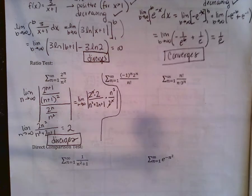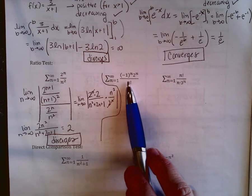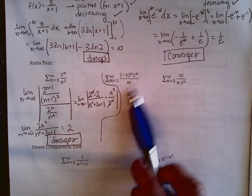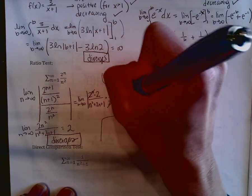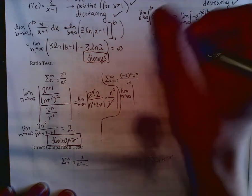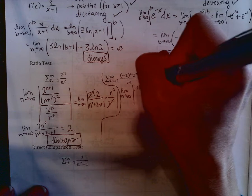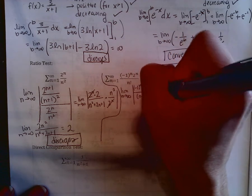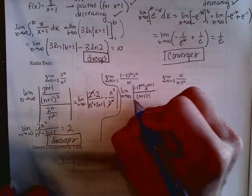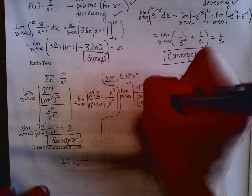Okay, next one. This is alternating, and it's something sort of complicated. So that's why we're going to use the ratio test here. So I'm going to look at the limit as n goes to infinity of a sub n plus 1. So negative 1 to the n plus 1 times 2 to the n plus 1 over n plus 1 factorial divided by a sub n, so negative 1 to the n, 2 to the n over n factorial.